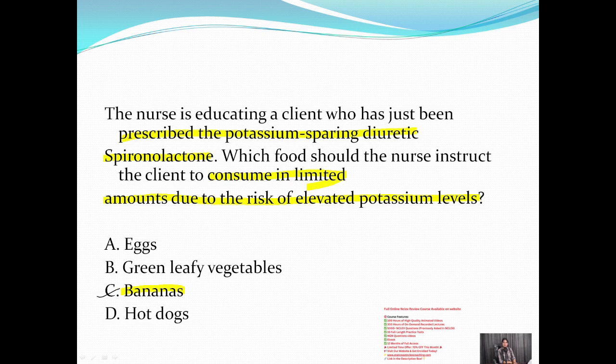What about the distractors? A. Eggs contain minimal potassium. B. Leafy greens vary depending on the type, but are not as dangerous as bananas unless consumed excessively. D. Hot dogs may be high in sodium and saturated fat, but not a potassium concern. Teach clients to watch for signs of hyperkalemia, such as muscle weakness, fatigue, or irregular heartbeat, and to report them promptly. Let's turn our attention to medication-diet interactions in anticoagulant therapy.